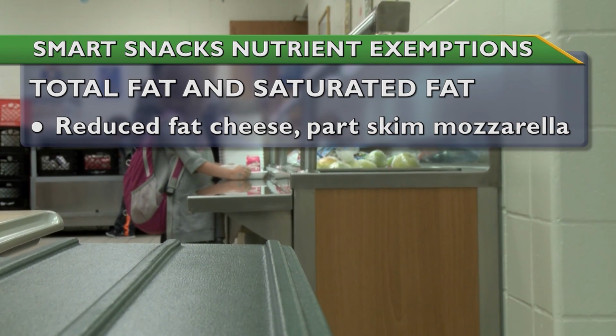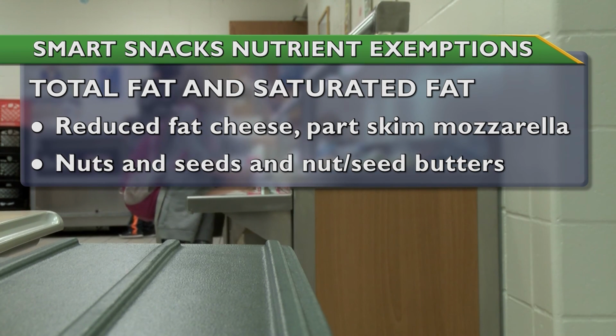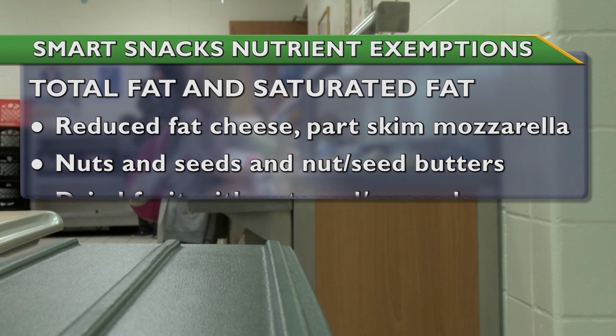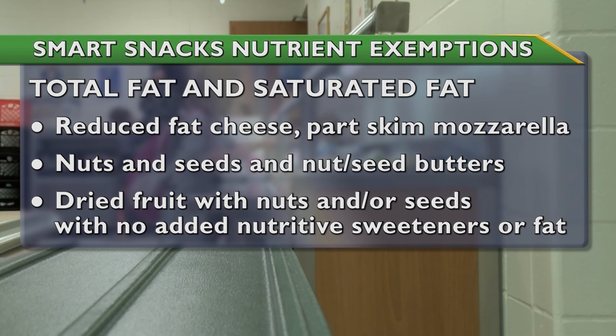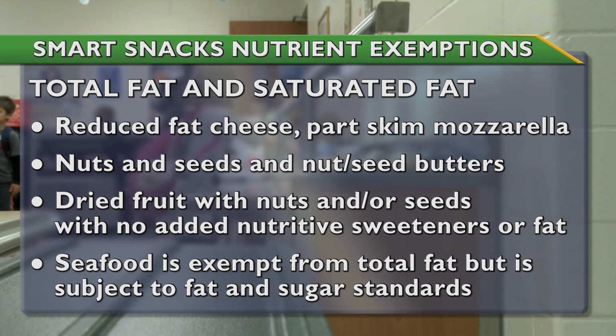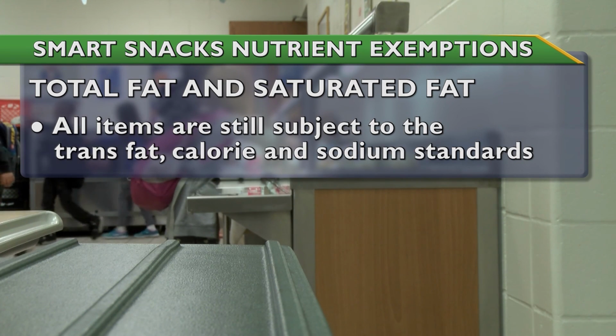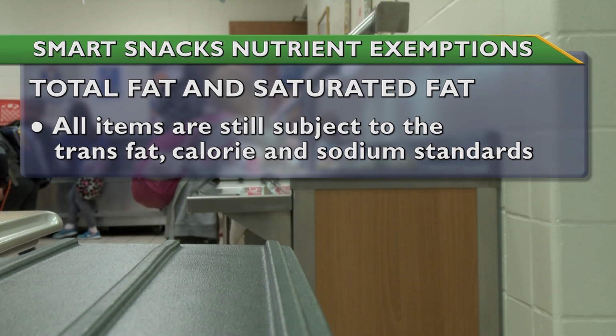The Smart Snacks product-specific nutrient standards exemptions for total fat and saturated fat are reduced fat cheese, part skim mozzarella, nuts and seeds, and nut and seed butters, dried fruit with nuts and/or seeds with no added nutritive sweeteners or fat. Seafood is exempt from total fat but is subject to fat and sugar standards. These items are still subject to the trans fat, calorie, and sodium standards.